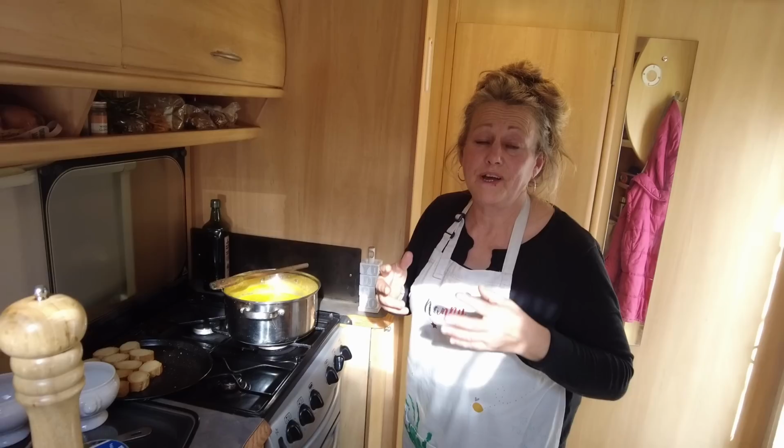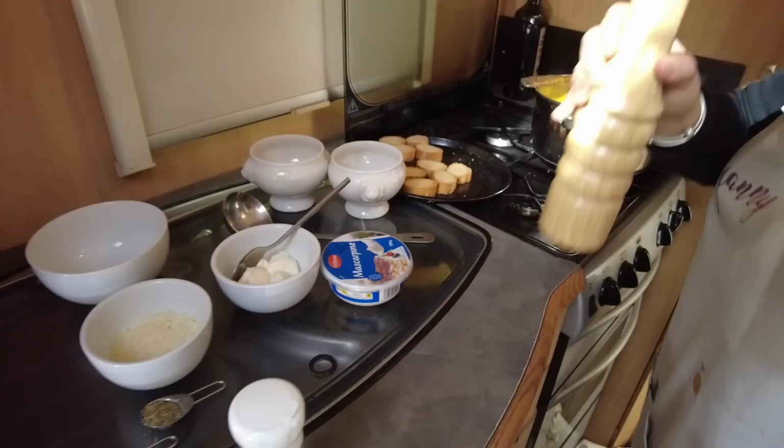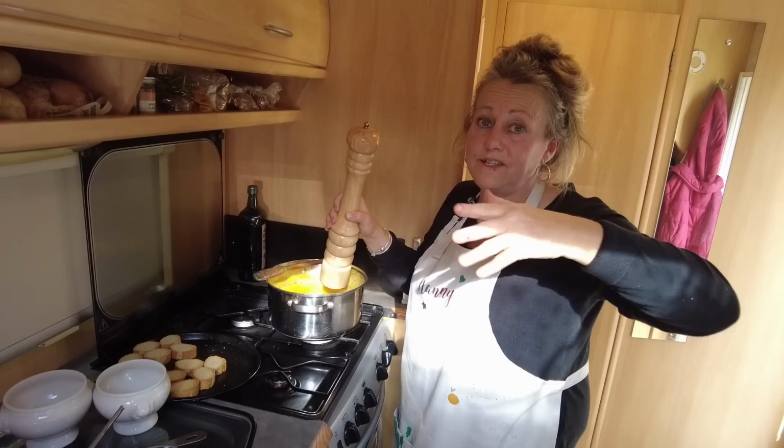Yeah, so that's why I've had to do it. The croutons are now ready. Yep, saw them. Bread croutons, we call them. So what I'm going to do now is add quite a bit of salt, and pepper, sorry. That's all depending on your taste. Some people don't like it.